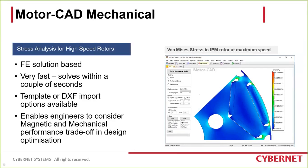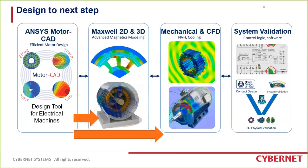And last is the ModelCAD mechanical module, and this module is very simple because it just computes the rotor structure strength. But for a PM motor, the rotor bridge strength is very important for a motor designer. So we can do this kind of analysis by yourself. And this is the introduction for AutoCAD software.